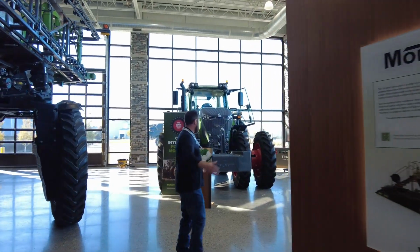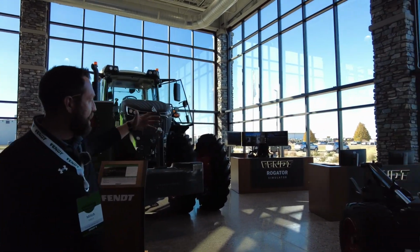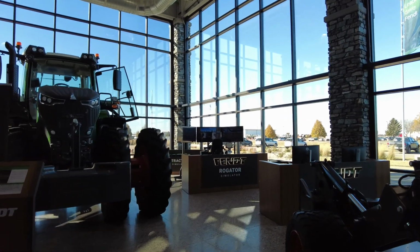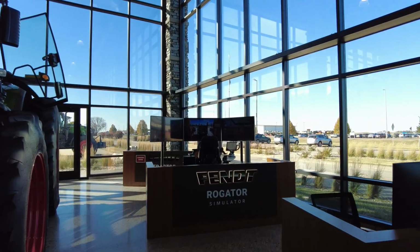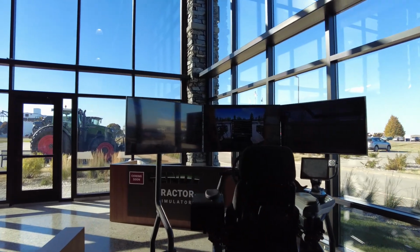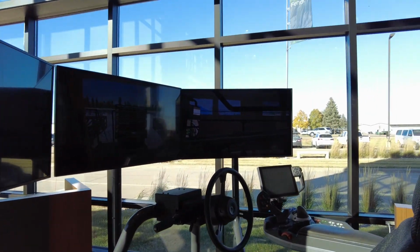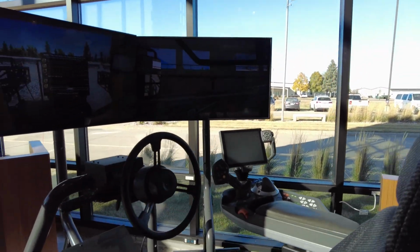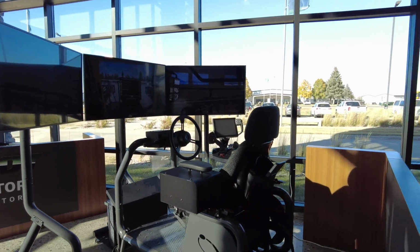Follow along a little bit further and you're going to see that we've got simulators. So these are video game-like simulators. You can sit in that chair and run the Fendt RoGator. It gives you a virtual reality. The seat will shake. The video is up there. It allows an operator to see what they can and can't do with the sprayer. It's got the real seat, the real handles, steering wheel, everything right out of a RoGator, and a really cool thing, the tractor simulator is coming soon. They've got a tractor and planter simulator.